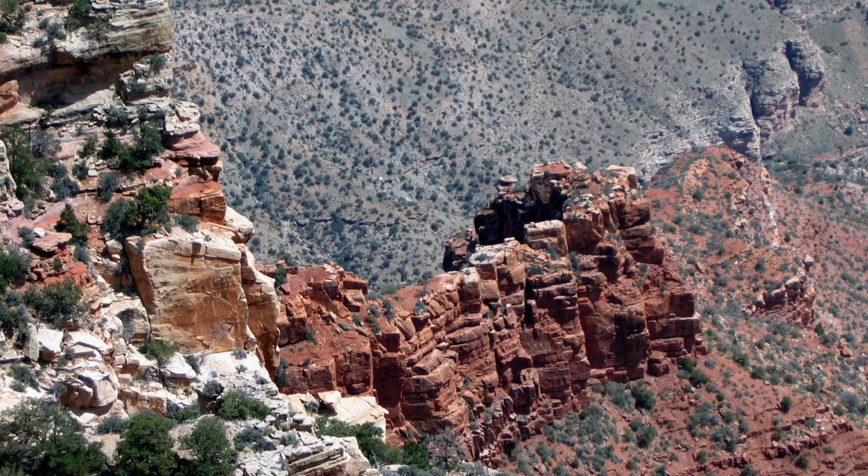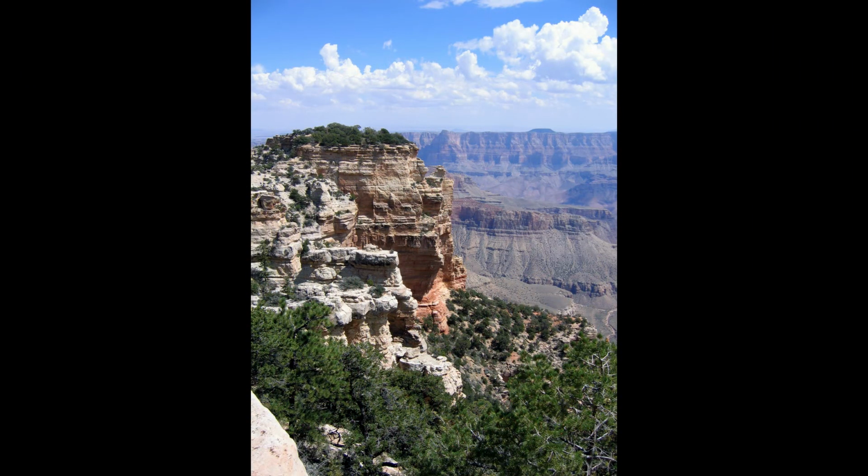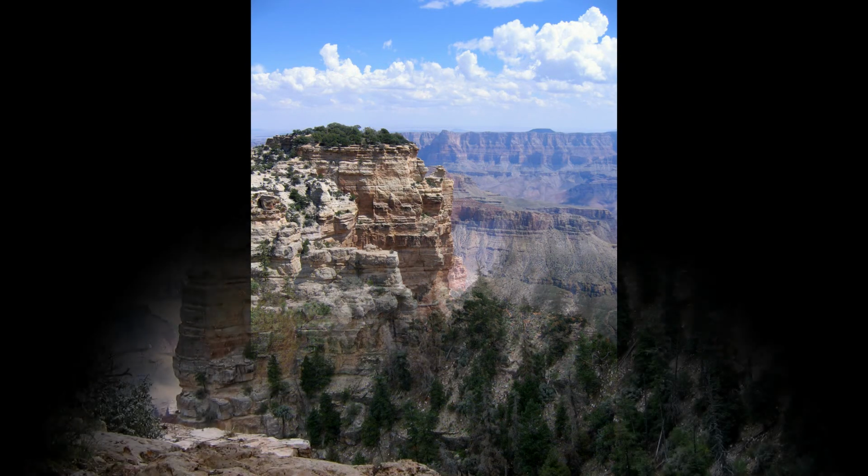In places, the lights of the South Rim are visible less than 11 miles away from the North Rim as the crow flies, but more than 200 miles away by automobile.